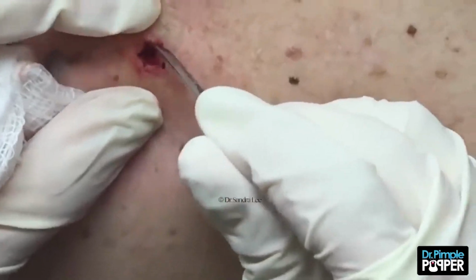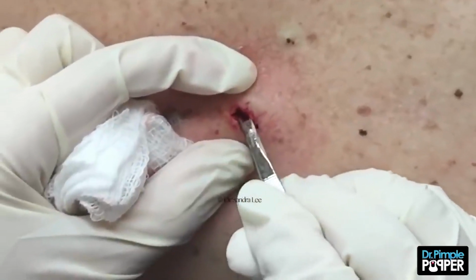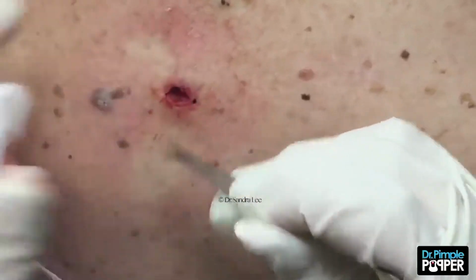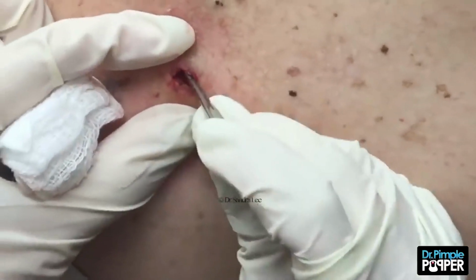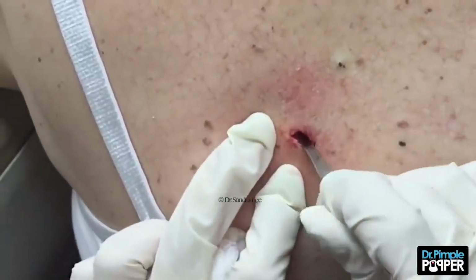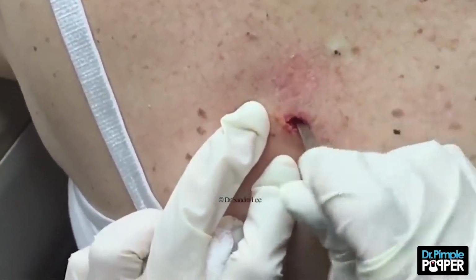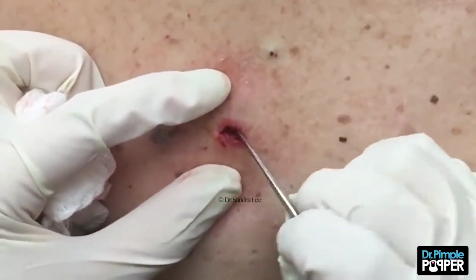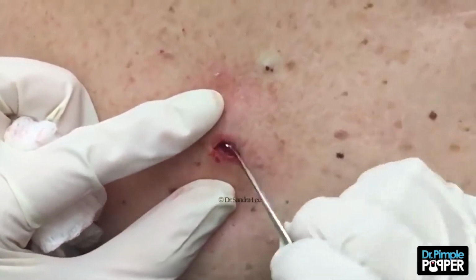There's a lot going on here, so let's get to it. Dr. Pimple Popper begins with a blackhead. It seems reasonable and unpredictable at first, but the more she digs with the comedone extractor tool, the more gunk appears. This thing never comes to an end. It seems like a labyrinth deep beneath the skin. At the end of the day, Dr. Pimple Popper pulls up the skin and squeezes with all her strength, and the last blob comes squishing out. The work of Dr. Pimple Popper is not yet over.